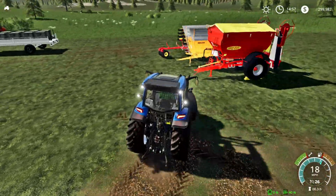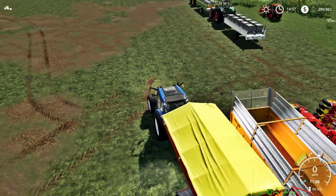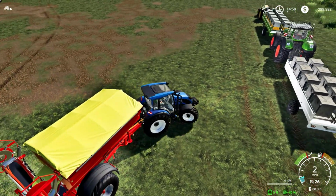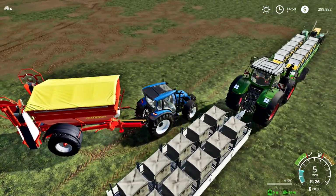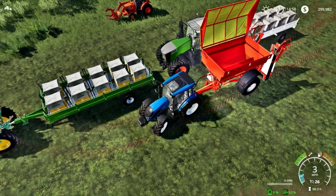Alright, so let's go ahead and hook up to this fertilizer right here. I installed this new mod called Added Realism to Vehicles, and it does exactly what it says. It adds more realism to the feel of your vehicles. For example, I wasn't really prepared for it, but if you're going around a corner too fast, the tractor will tip over. It will, in fact, tip.